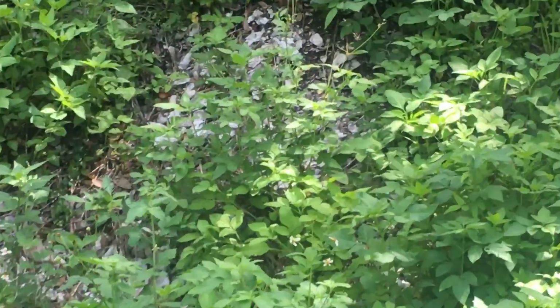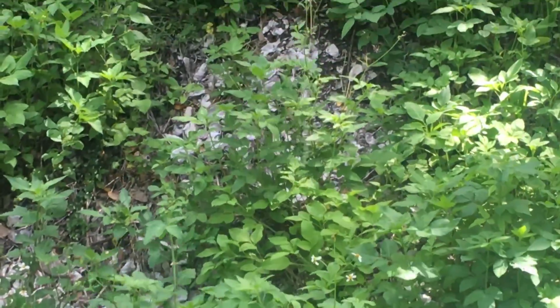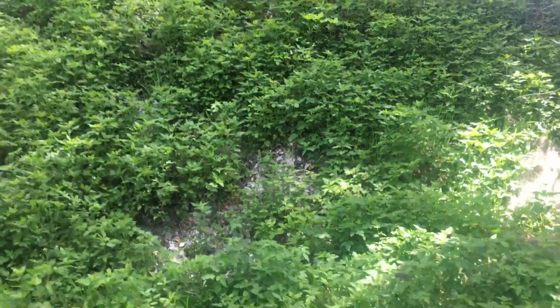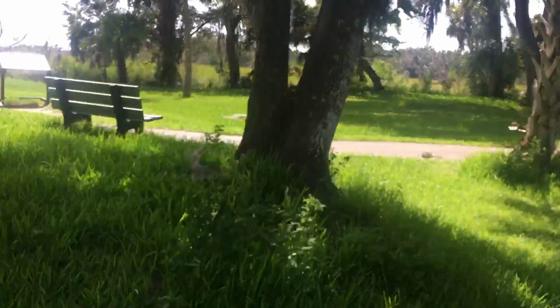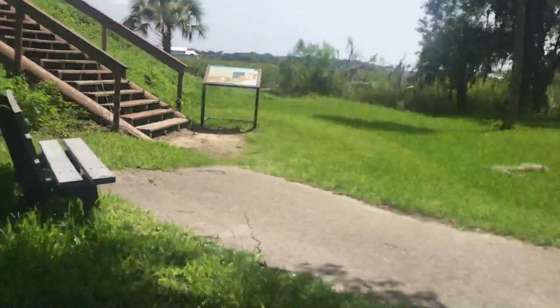As y'all can see, friends, this has got the shell in it. Those weeds right there. Yikes.